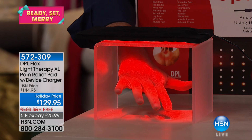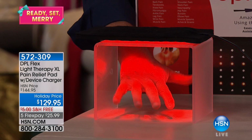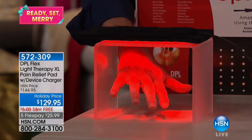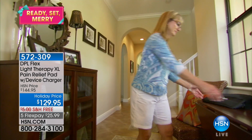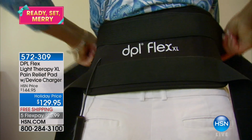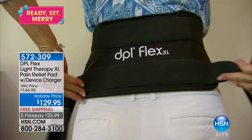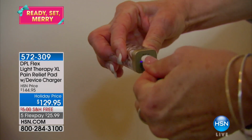It's that infrared technology. That's what's going into the tissue of the muscle, and that's what's improving the localized circulation and the blood flow, and that's what's making all the difference. So it's not just a topical treatment. I mean, it's really going and getting to the source of the problem. You can see how easy it is to wrap around your low back.